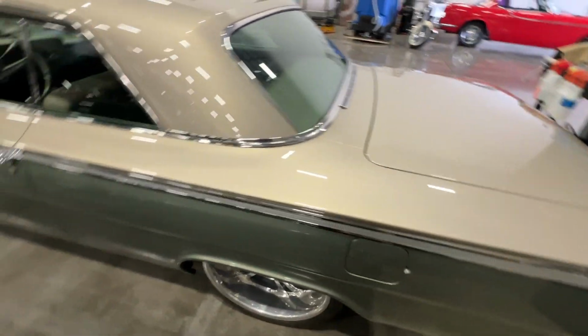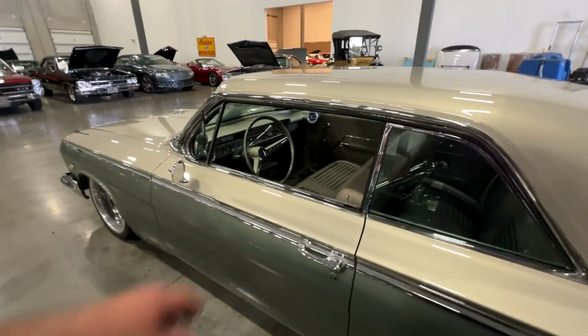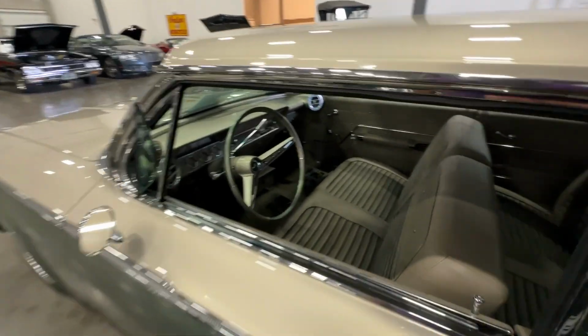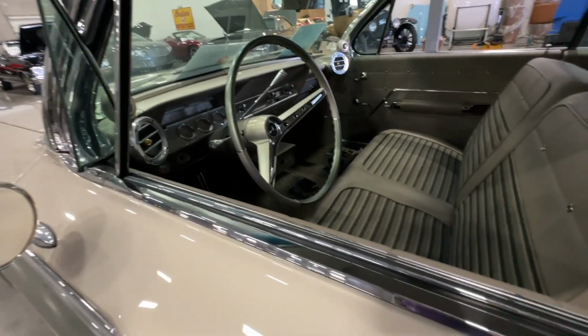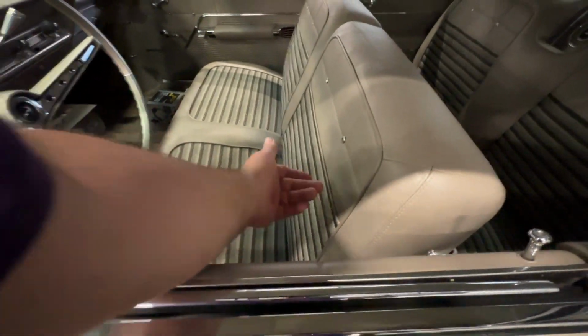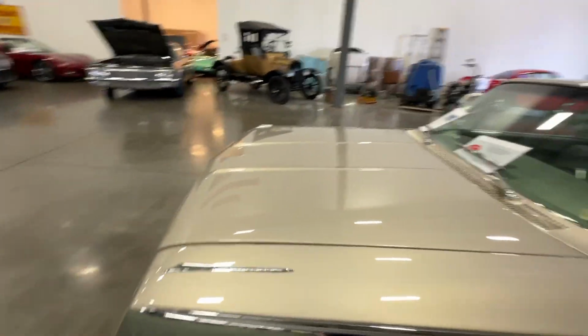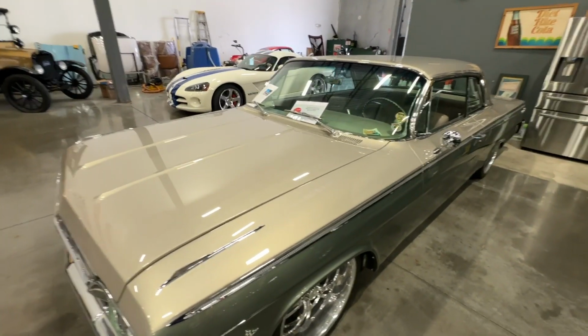There's another Impala. Look at this thing. This is my style right here. This is what I like to be in. Low and slow. That's fine. I'll make it fast. But look at this thing. It's just absolutely gorgeous. Interior is perfect. What is that? Almost so super sparkly. So sick.